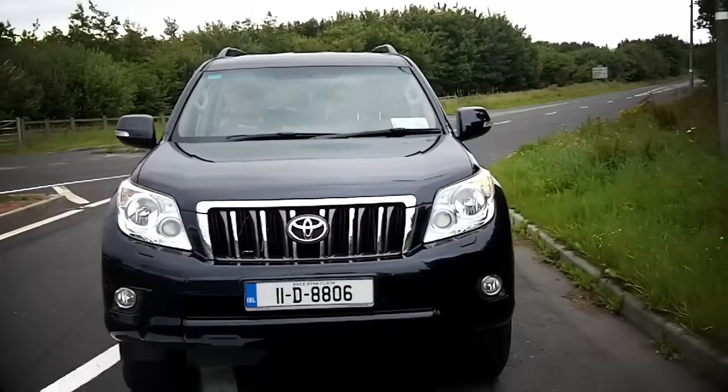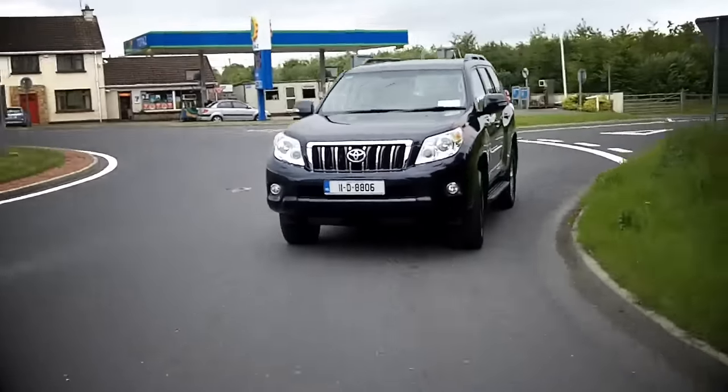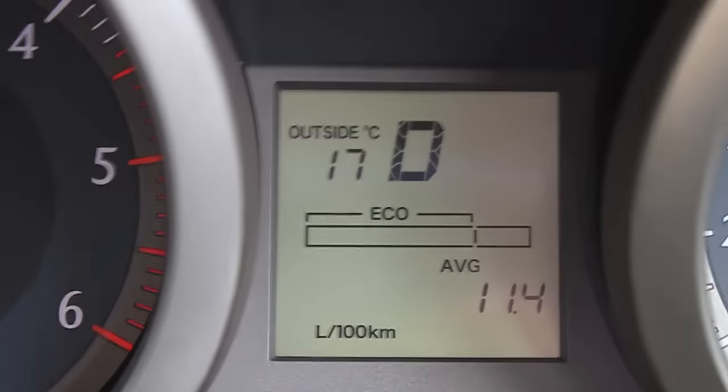While I'm waiting at this junction here, I'm going to take what the car tells me is my average fuel economy. You want to know what that is? I hope you're sitting down, because it's 11.4 litres per 100 kilometres.